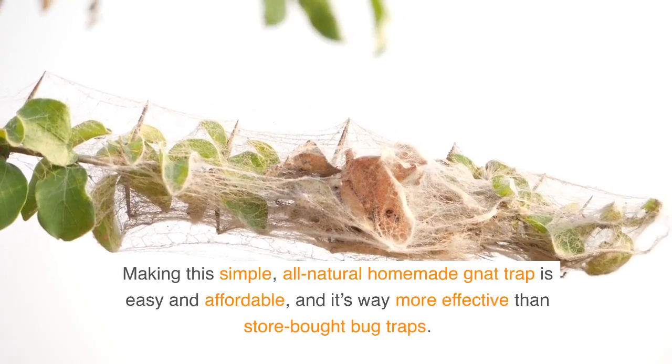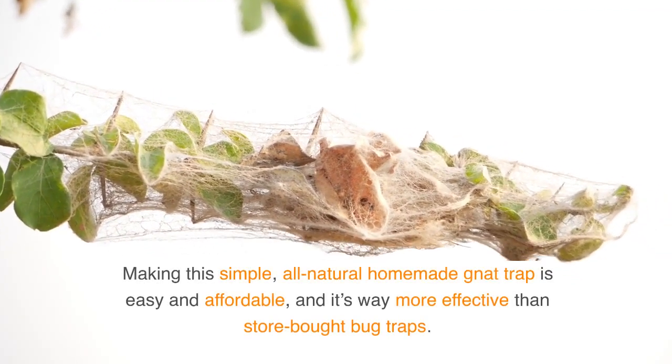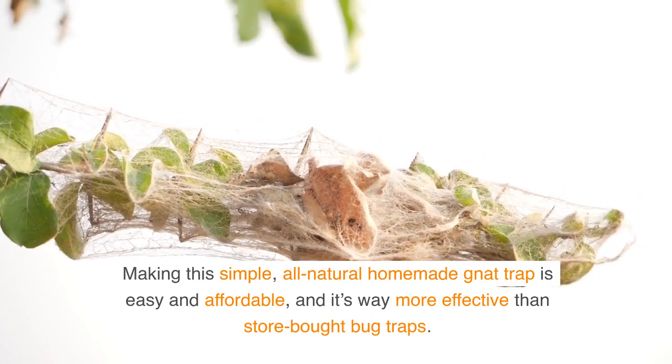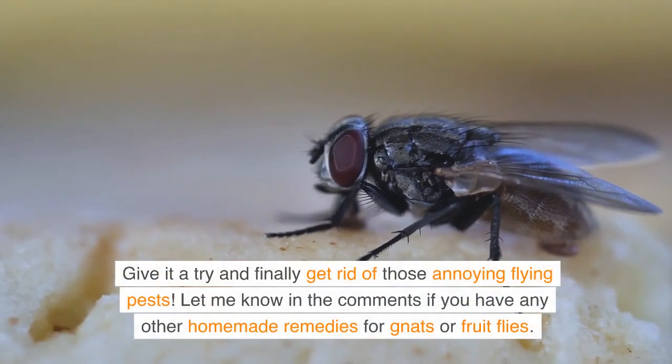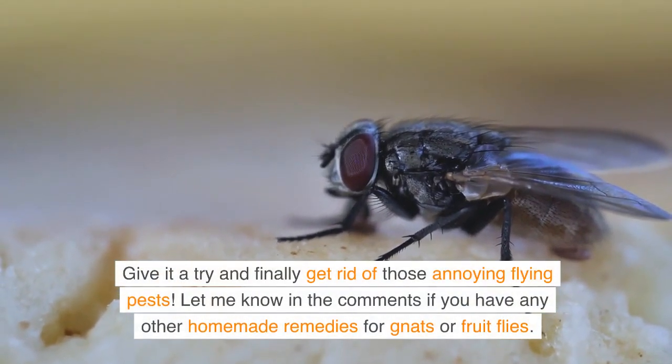Making this simple, all-natural homemade gnat trap is easy and affordable, and it's way more effective than store-bought bug traps. Give it a try and finally get rid of those annoying flying pests.